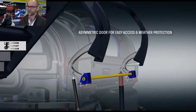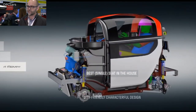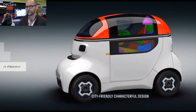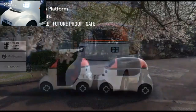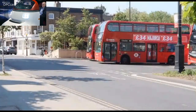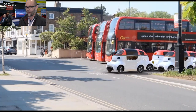The driver for this was also trying to meet L7 heavy quadricycle weight requirements. That gives us some advantages in terms of size of battery, cost, and flexibility of design, but it's very difficult to deliver. So this vehicle meets the sub 450 kilo weight target, which Gordon's very pleased with given his lightweight focus. In fact, this vehicle, as you see it, is actually 380 kilos without the battery.